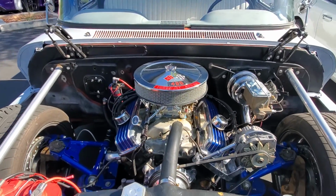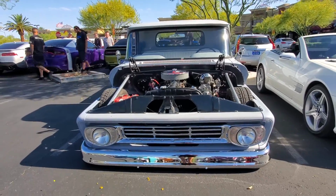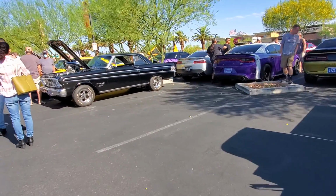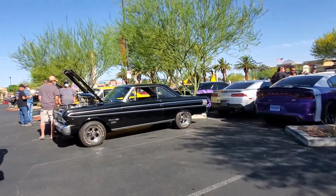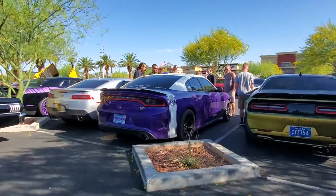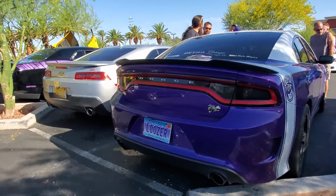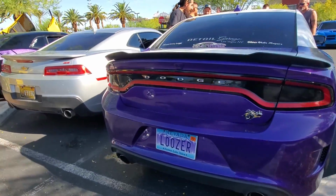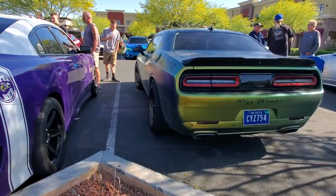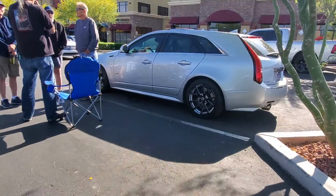Turbojet, 400 horsepower, C10, custom. Saw a bunch of these last night. You haven't seen that video yet, but we were up here at the Friday night meetup. A bunch of modern day muscle cars. Cadillac.